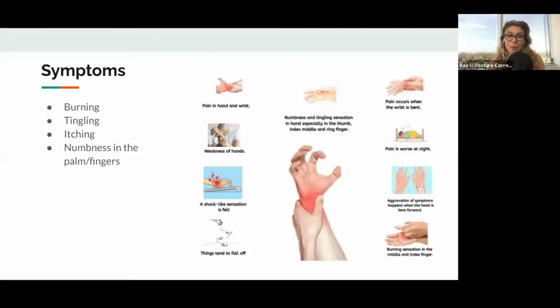So let's talk about the symptoms. If you feel burning, tingling, itching, numbness in the palms of your fingers or extension of your fingers, you definitely know that you're suffering from some kind of a neurological problem caused by compression. That compression could also be inflammation, which is as a result of arthritis. Also, a lot of pregnant women get carpal tunnel symptoms because of the inflammation in their body.